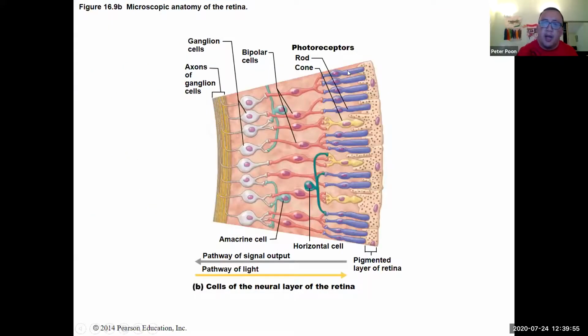Many rods, see, 1, 2, 3 rods connect to this cell, which connects to this cell. So if I trip any of these three, I see something here. Any of these three will work. Cones only have one. One attaches to one, which attaches to one. So I have to trip this one particular cone to generate any signal in my brain that I'm seeing something. So that happens much less often. So I see easier with my rods, but more accurately with my cones. I can perceive color vision and such.